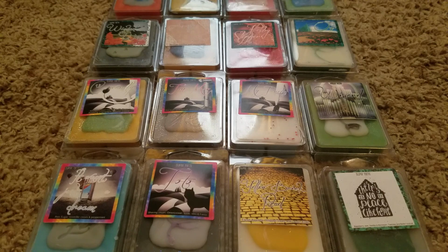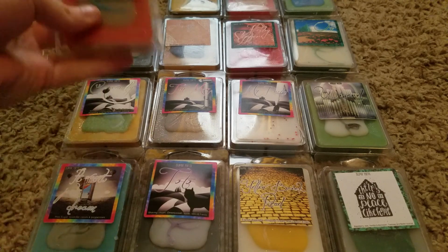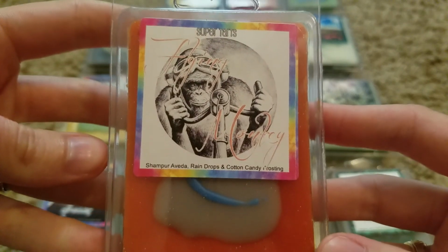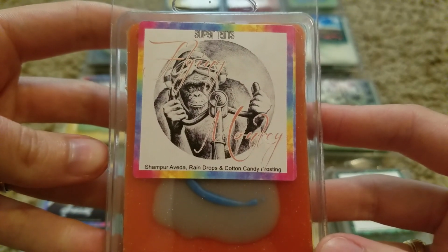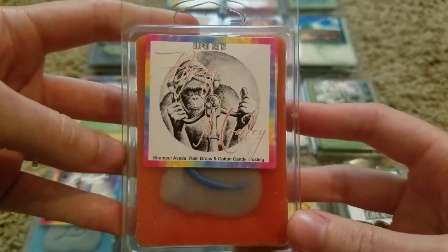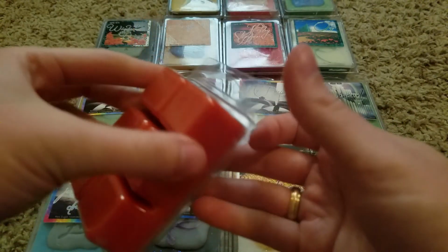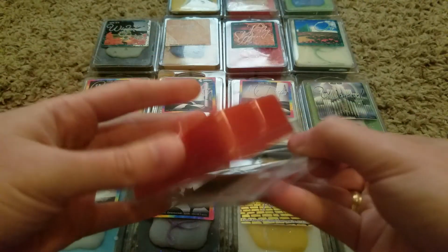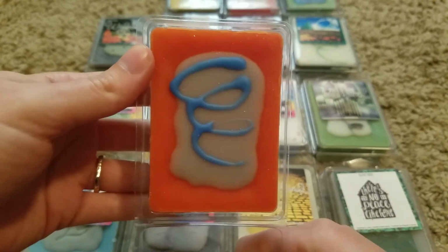This collection had 16 scents, which I love. I love a nice big new collection. This first one is Flying Monkeys, and this is Shampoo Avita, Raindrops, and Cotton Candy Frosting. I'm not 100% sure what the Shampoo Avita is. I think it's either like a shampoo or cologne or something. It's a type of something, but I'm not sure exactly what that is, unfortunately.